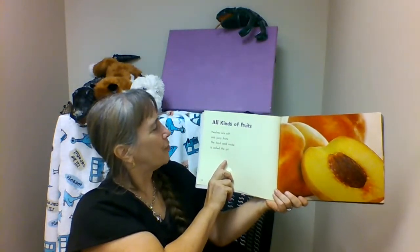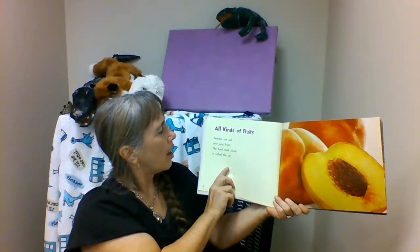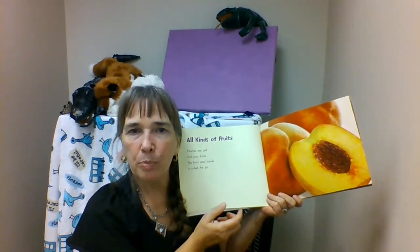All kinds of fruits. Peaches are soft and juicy fruits. The hard seed inside is called the pit. Inside that hard pit is the seed to grow a new peach tree. Each fruit has its own special kind of seed that can grow into a new plant someday.